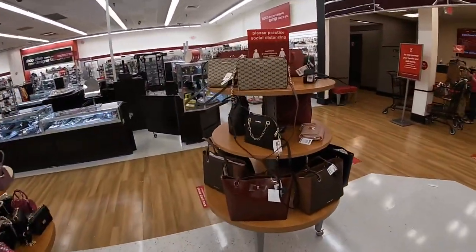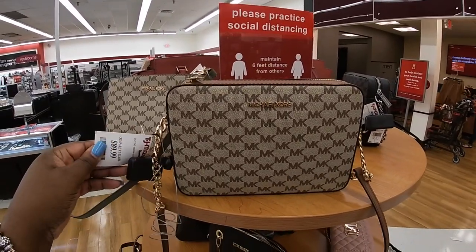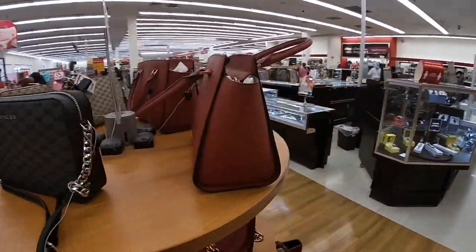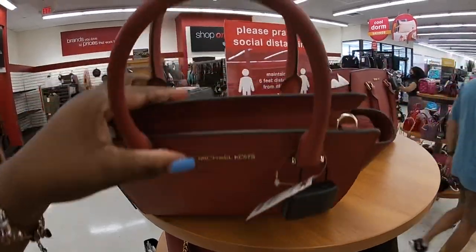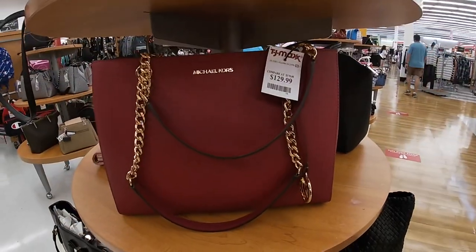And right over here, they just have the Michael Kors. We saw these a few times. $90. And they have it in the black. And this is a different color. This is a pretty color too. Michael Kors, $119. That one is still here, $129.